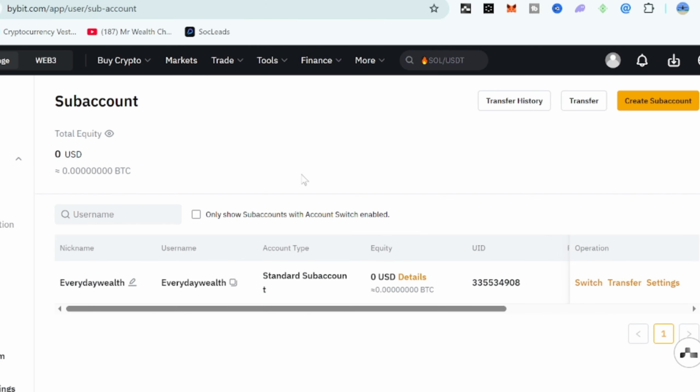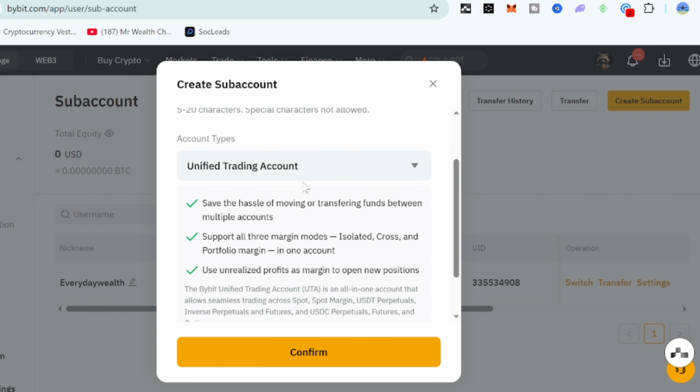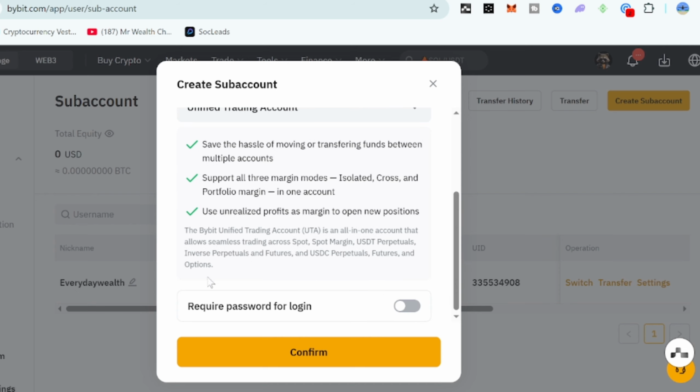Click on it. And once you click on that, it will ask you to enter a sub account nickname. The name I'm going to put right now is going to be Hyrotrader. And then the next thing I want to do is to leave this on unified trading account, because basically we're going to be trading via unified, which is the same as spot trading using isolated or cross margin portfolio. Now the next thing I want to do is to scroll all the way down, and if you want to ask for a password, you can do that.